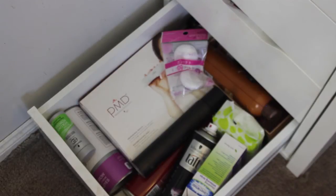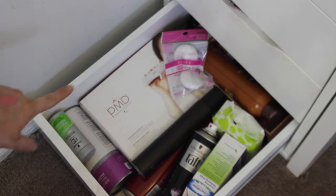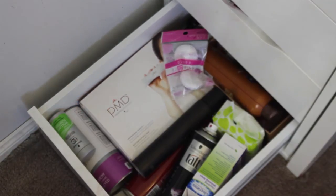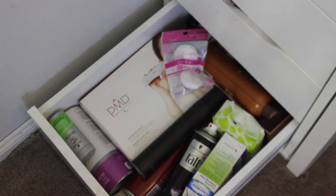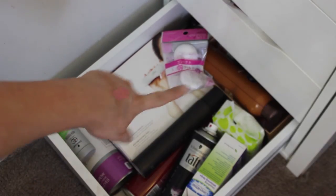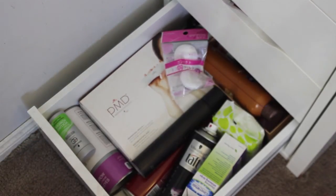So the last drawer is kind of boring, but it just has a bunch of extra products that I don't really have a lot of room for and that I don't really know where to store. So you've got the PMD, which I need to do a review on. I've had it forever, but yeah, I've got that. And then there's just random stuff like hairspray. There's so much hairspray in there because Josh and I both use hairspray, so I just like to keep that in there. And then there's some backup moisturizers from Sukin, and that's pretty much it.